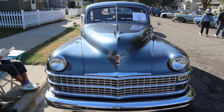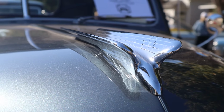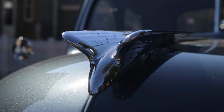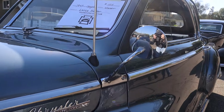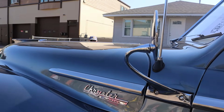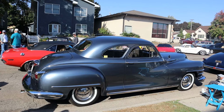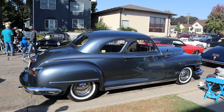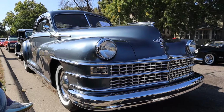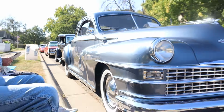Just gorgeous. So this is the Windsor, you said. It's a Windsor Club Coupe. This has got the 6-cylinder, you said. 4-speed. Swan necks here. Owner was saying these are called swan necks here. This style of rear view mirror. See how it got that name? Old Challenger going by. Sure, yeah. I love how the grill kind of swoops around and it goes right into the side there. It's just gorgeous.